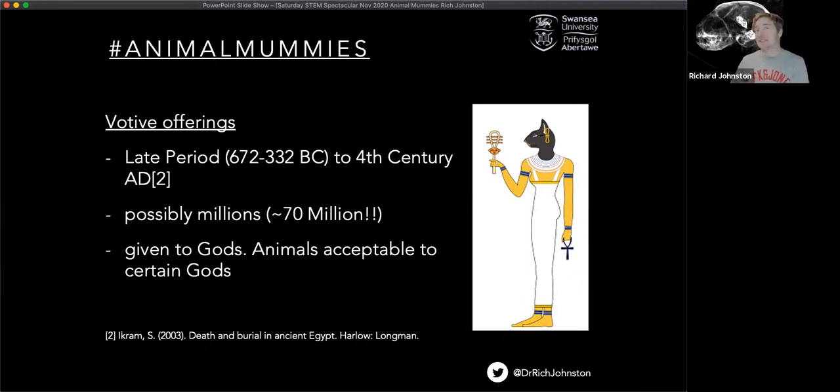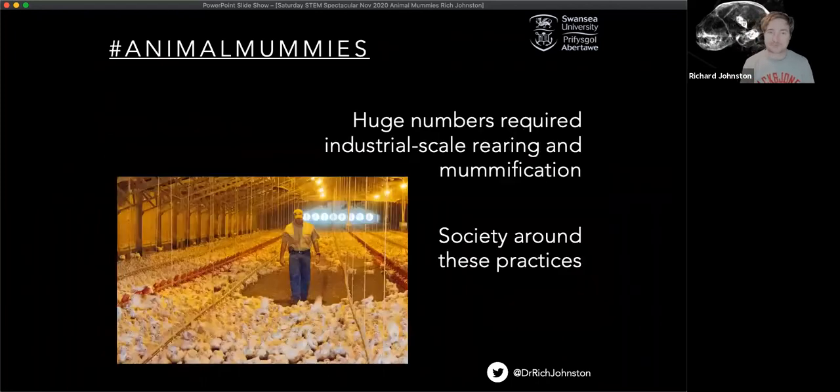And it's estimated that there were over 70 million animal mummies produced, which is staggering. That's more than the number of people who live in the UK currently. So, 70 million, imagine that. And these were given to gods, and certain animals were acceptable to certain gods. But we're trying to think of 70 million. That's a gigantic number. And so that requires almost industrial scale rearing of animals for the process of mummification, and then industrial scale mummification processes as well.